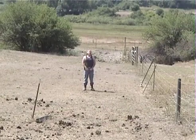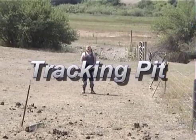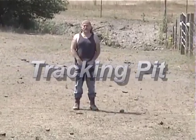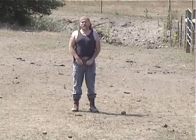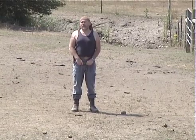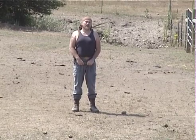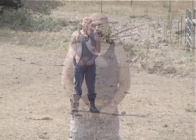The next thing we're going to do is we're going to work on something called the tracking pit. We've decided to establish our tracking pit out here in the pasture. Now, what is a tracking pit? A tracking pit is nothing more than an area that you've marked off, an area that you've cleared of track, and one you're going to use to practice reading sign and reading track.